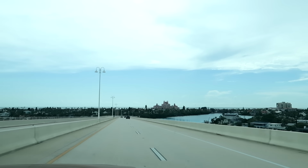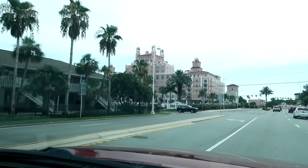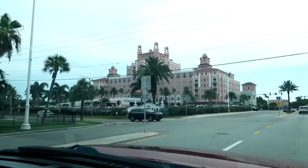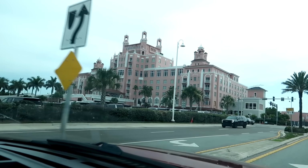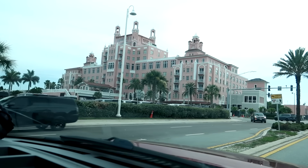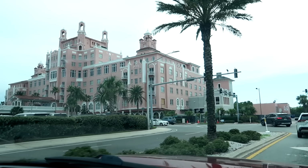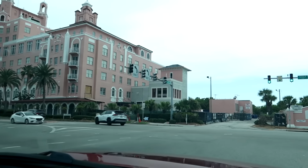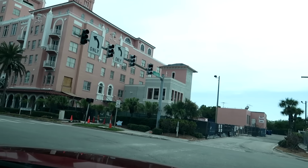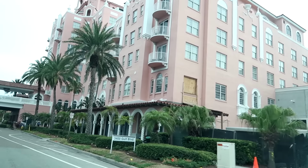The Don Caesar Hotel? Don Caesar, yeah. Look at this, the Don Caesar. Wow. At the light, turn left onto Gulf Boulevard. He said Al Capone? Yeah, Al Capone purchased it. It used to be a hospital. Al Capone turned it into a hotel. Wow. Amazing. Look at that. Continue for 1 mile.